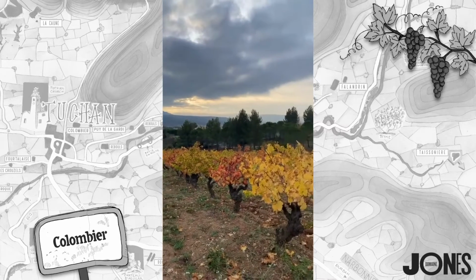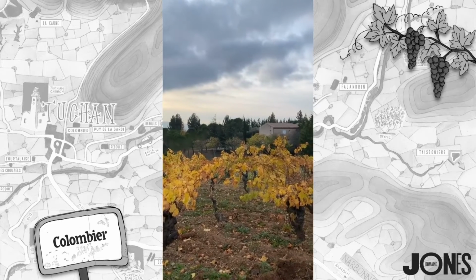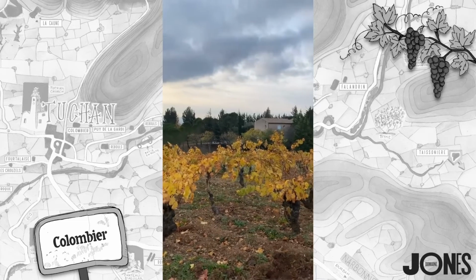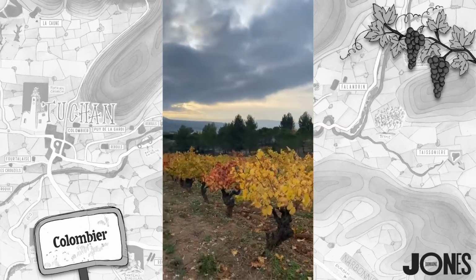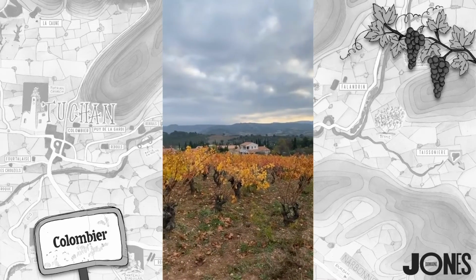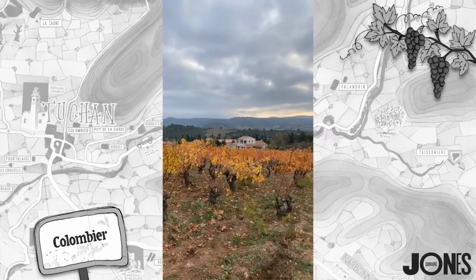If I turn this way, so I'm a bit low down today, but behind this house here is the village of Tuchan. So about 2 minutes walk up there. I think there's mosquitoes in the vineyard this morning. And then if we turn around here, these are the lovely gîtes. Anybody planning on coming to see me, there's some lovely gîtes here.